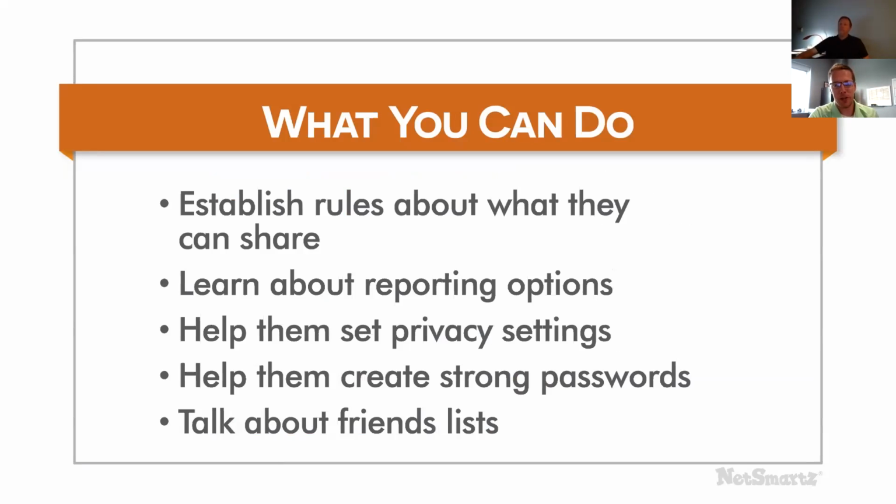So what can you do about all this? Again, education is the big part. If kids know what can happen, then they can start to make their own decisions as they get older on what they do. Learn about what you can report and how to report it. Like I said, most sites have something that will say, report this account, report this user, whatever it may be. But most of them have that. Help them set up privacy settings. So your Facebook, Snapchat, TikTok, they all have privacy settings where you can select who can and can't see your account.